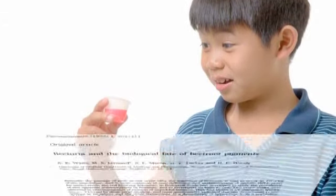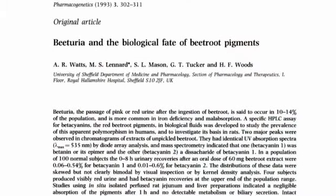Beeturia. Pink pee after beet consumption is totally harmless. You're just peeing out some of the pigment, but it can be used to remind us of an important fact. When we eat plant foods, many of these wonderful antioxidant pigments, lycopene, beta-carotene, phytonutrients, are actually absorbed into our bloodstream and bathe the organs, tissues, and cells of our bodies. There's no direct connection between our gut and our bladder.